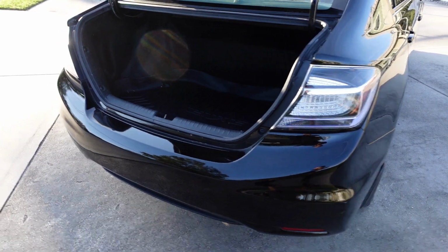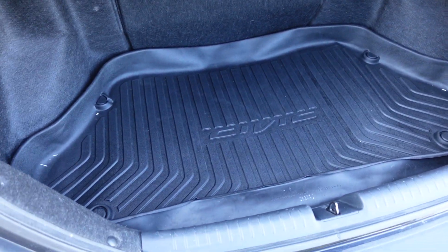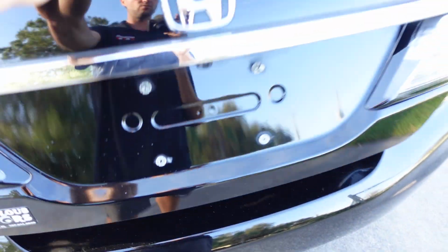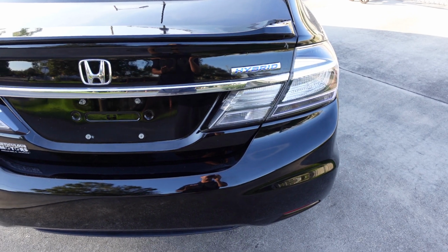I mean, you have some scratches and small dings, dents. You know, it's a 2013, so almost a 10-year-old car. So you're going to get that 10-year-old car stuff, but it does look really good. Now, it comes with an all-weather trunk mat. It says Civic on it, which is nice, and then you can see the hybrid designation back there.